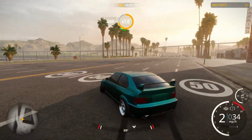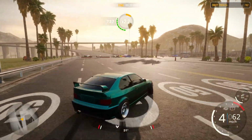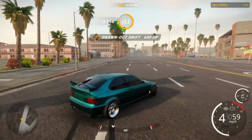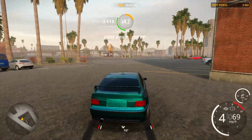I really like how easy this car is to control. This tune is great. I mean, playing on controller, granted, makes this 10 times easier than it would be on wheel. But I would definitely have to try this car out on wheel and see how it goes. But for now, just chill drifting on controller with this E36 compact is so good.